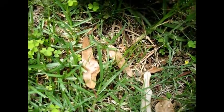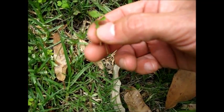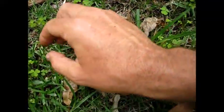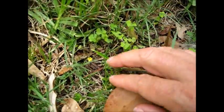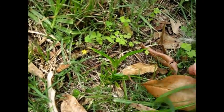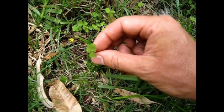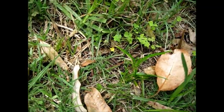Has 3 heart-shaped leaves, and it's a very refreshing tasting leaf vegetable. Nice wild edible to find all over the lawns in Australia as well as back home in New York and generally across North America. Nice mild sour taste and very refreshing.